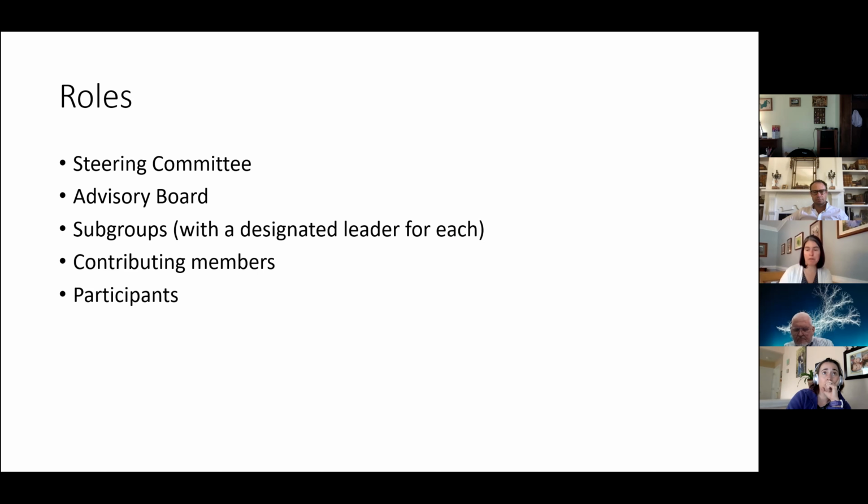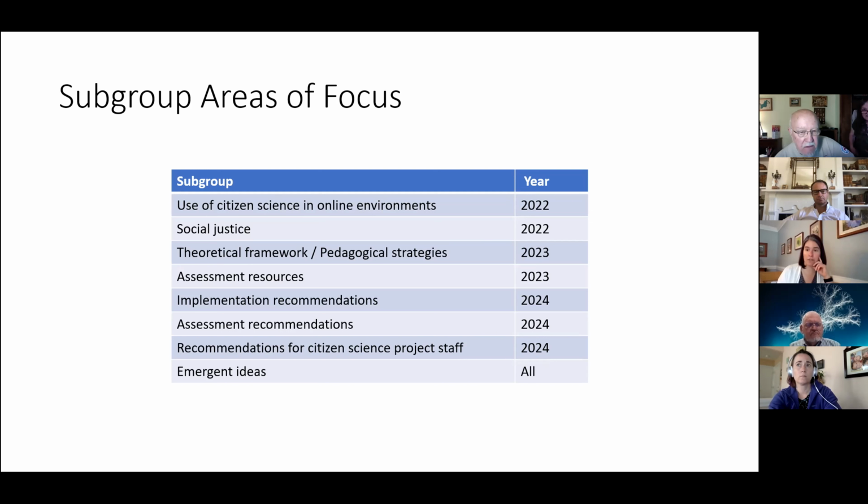And so if you think you may be interested in some of these subgroups, we will certainly be advertising these to anybody who has joined the network, as well as through listservs. But our current thinking is that we will start recruiting fairly soon for next year's main emphases, which will be the use of citizen science in online environments and the use of citizen science to further social justice issues.